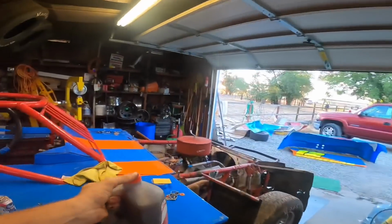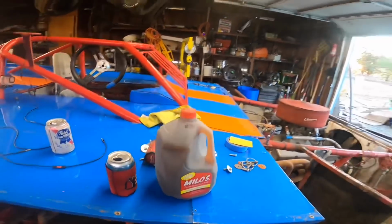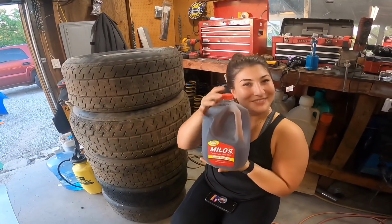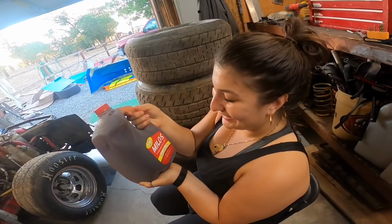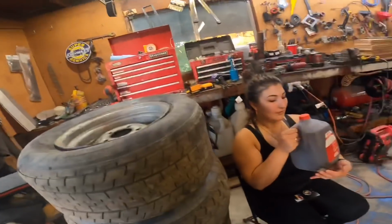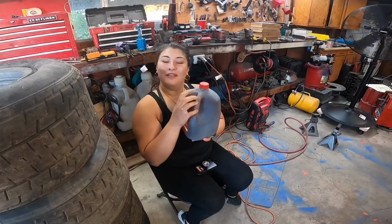So, as per request, Milo's sweet tea. Can you model this, please, Mrs.? I will. Very nice. Milo's. So, I'd say probably 80% of people out there recommended this one. More than 80. Oh, yeah, you're right. So, my buddy Hillbilly Jack, you guys know him as DJ Jack, went to Walmart and picked me up this gallon. So I'm gonna go ahead and give it a shot and see if it's worth all the hype.